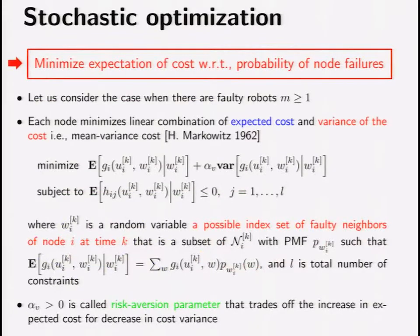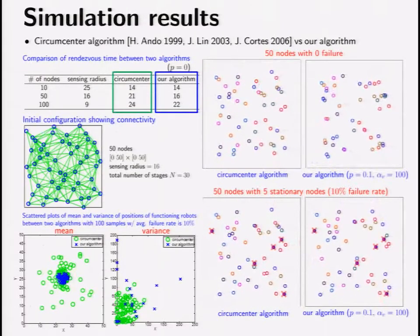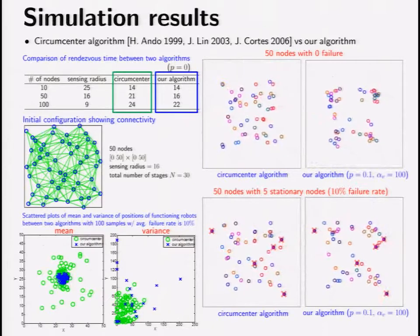And by modeling in the case of faults, we minimize the expectation of the cost with respect to the probability of no failures. And here are some examples of our simulation results.